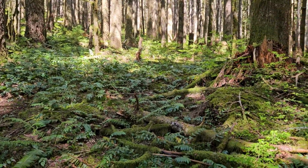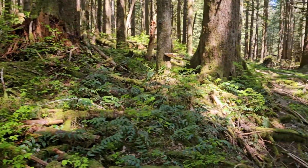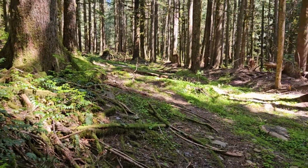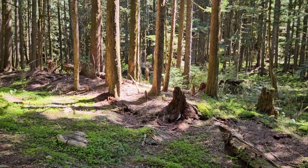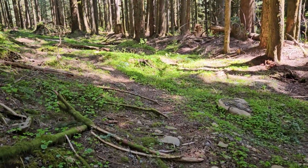There's a little grade that comes in here, and it looks like a loading area that was dug out where they could just back in and push the logs on and stuff. But we'll just keep wandering. Got a trail here and we'll work our way up through there.